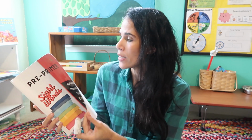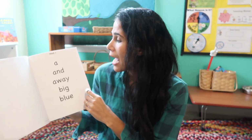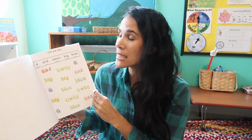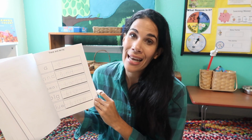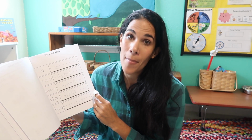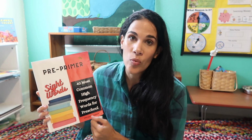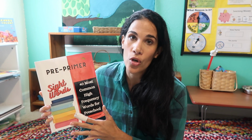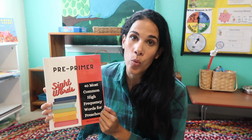But these books are going to give them 5 words a week that they're going to be working with. And then they have activities for the words. And they're fun activities that they're going to love: coloring, drawing lines, even writing the words in, which is going to help them memorize these words. The sight words are words that are mostly seen when they're reading. So these are the most seen words in print. So it's good to memorize these words to become fluent readers.